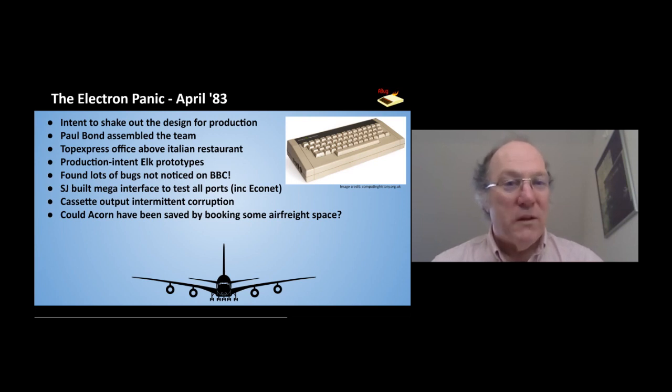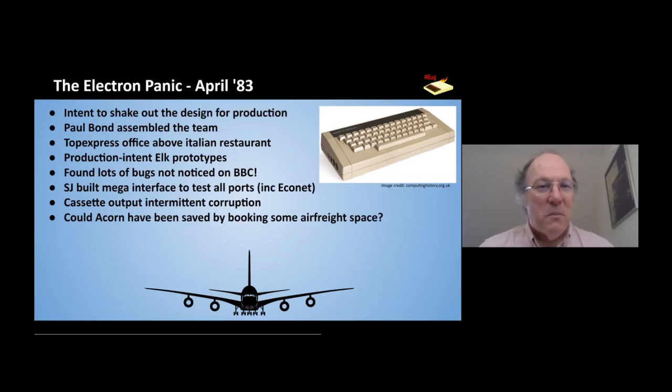But it had all the interfaces that would ever be wanted on an Electron, you know, printers and disks and Econets and things, so that we could test that everything was actually possible with the Electron before it went to production. So we did that, and a lot of time was spent writing test cases, and we found a huge lot of bugs, most of which already existed in the BBC MOS and nobody had noticed. But so we fixed most of them and decided to not fix a few for compatibility reasons.